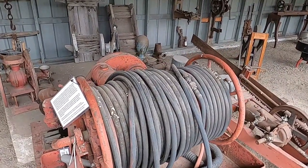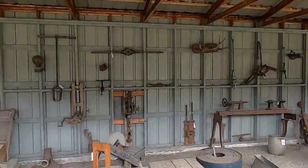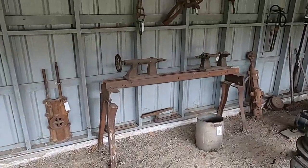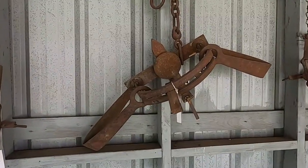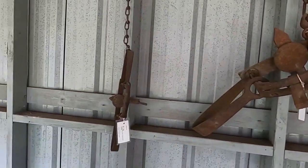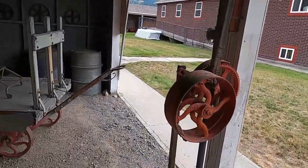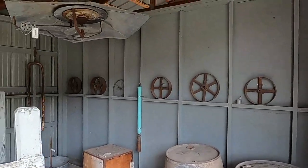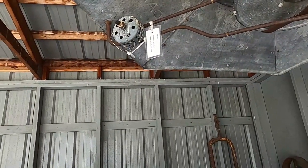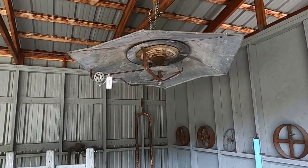Is this firefighting equipment? Or irrigation, maybe? Wood stove. Look at that big trap. Ooh, that's a big leg hold. That is maybe some sort of light system. What does it say there? Chicken brooder. Oh, to keep the chickens warm, or the chicks. Nice.